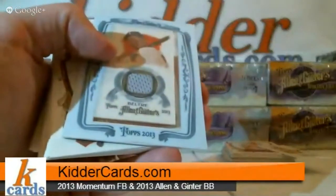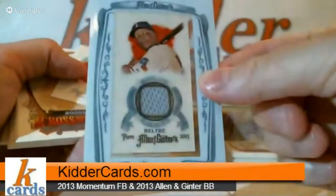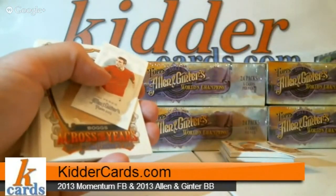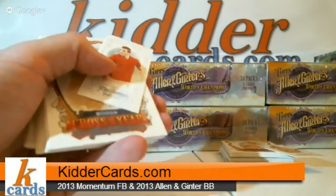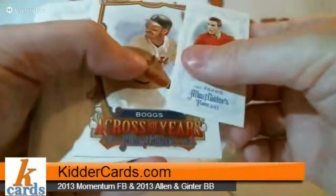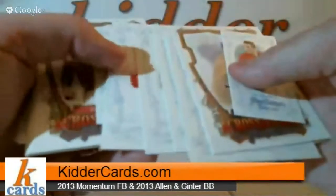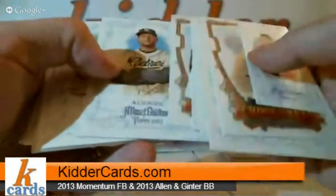And a framed relic for the Rangers. Adrian Beltre. Not numbered. And the Rangers are with Kidder cards. Piercy Mini. Bogs across the years. Holt rookie for the Rangers. Brett Mini. Castro across the years.